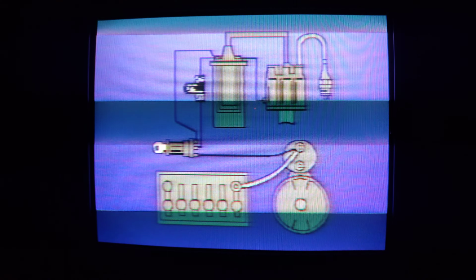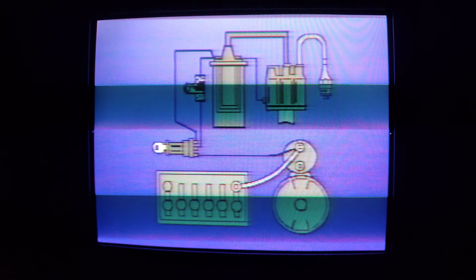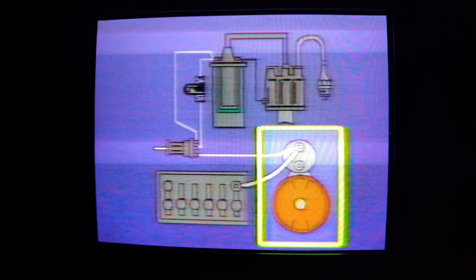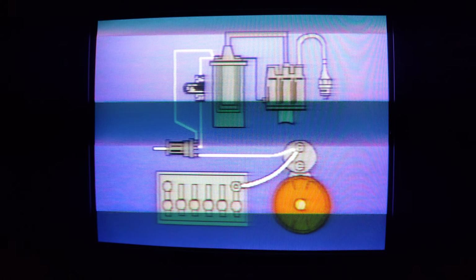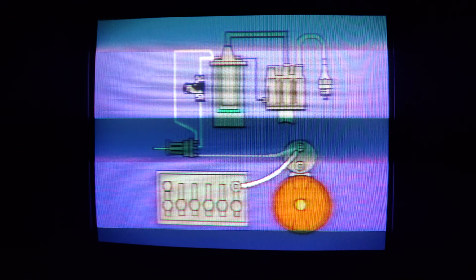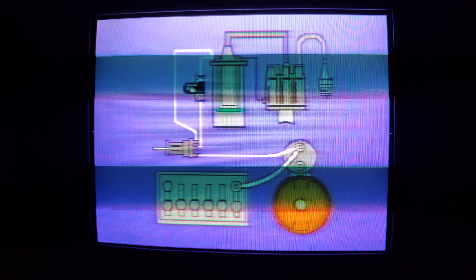Now, let's look at how these components work together to provide an ignition spark to the combustion chamber. When you turn the key to start the car, current flows to and activates the starter or cranking motor. At the same time, battery current flows into the primary ignition circuit. The starter motor gives the engine enough power to move the cylinders until combustion takes over.